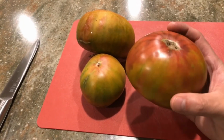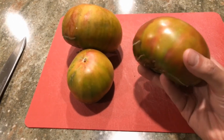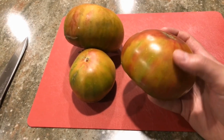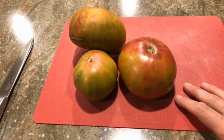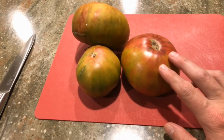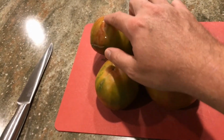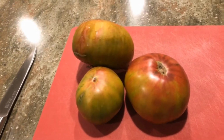Now this is what they look like in real life. Like I said, they're kind of olive green, nice shoulders to them, a little pinkish red blush to them. Nice size. That one's probably right at a pound. This one's a little smaller. This one's a little bigger. It's got a little cut on it, so I've got it in the fridge.